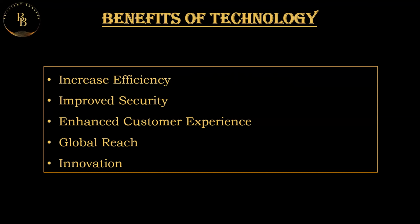So, some of the key ways in which technology has transformed international banking are by increased efficiency, wherein it has allowed the banks to automate many of their manual processes, which has led to increased efficiency and reduced cost. By improved security, wherein it has made it possible for the banks to implement stronger security measures, which has helped to protect customers and prevent fraud activities.